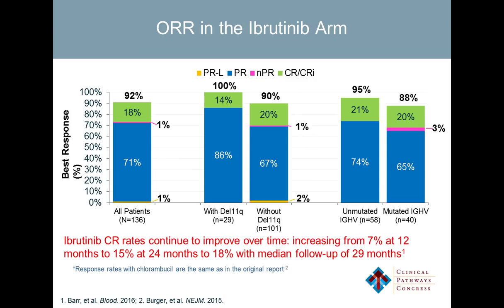Overall response rates are very high. CR rates, as you know, with ibrutinib are low. In the relapse setting, they plateau at about 10%. In the upfront setting here, they are slowly increasing over time, up to about 18% at 2.5 years. But most patients still have some residual disease, suggesting that they need to stay on the drug to maintain their benefit.